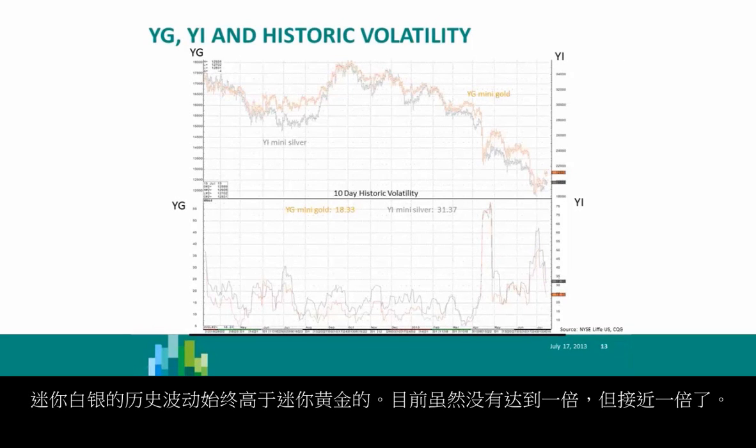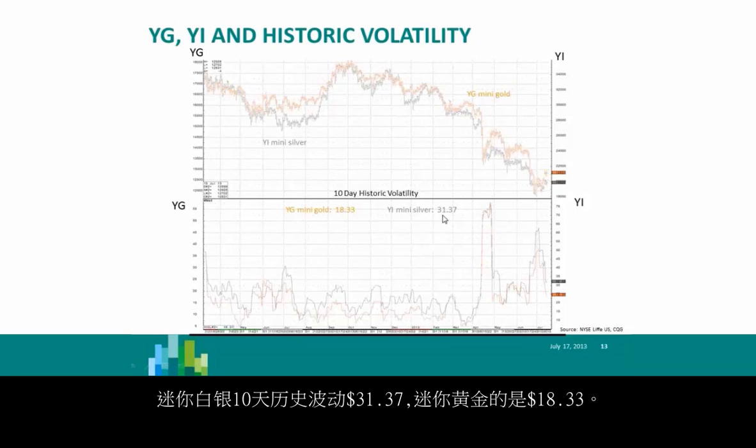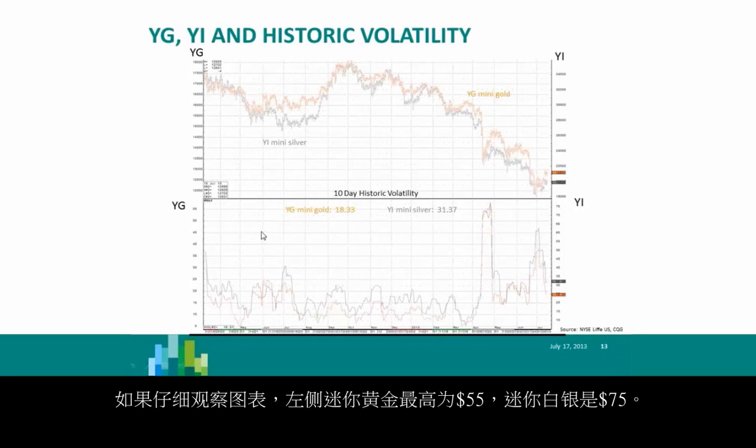So the message here is that volatility in mini silver is consistently higher than that of mini gold. Currently, it's not double, but it's almost double. Mini silver 10-day historic volatility is 31.37, and mini gold it's 18.33. And you can see, if you take a closer look at the chart, the highest number on the scale here on the left for mini gold is 55, and it's 75 for mini silver.